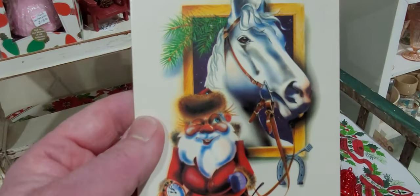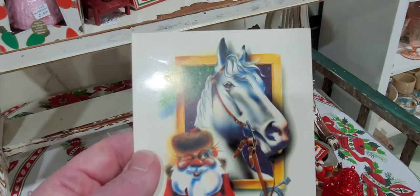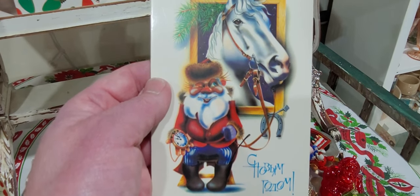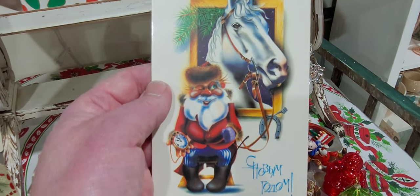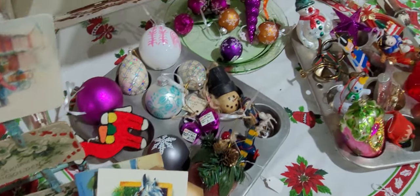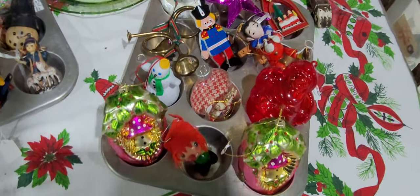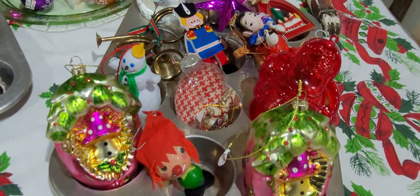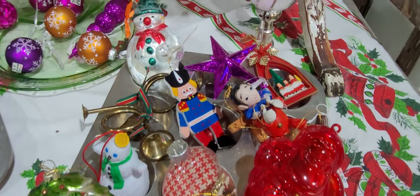A vintage postcard with a horse. Love it. Great way to display ornaments in a cupcake pan.